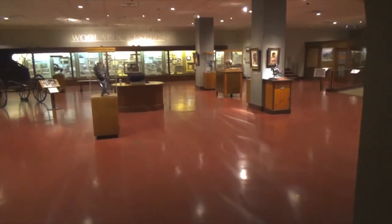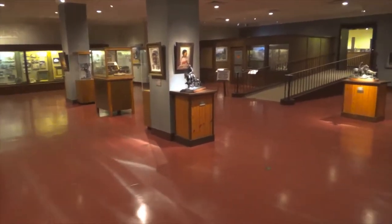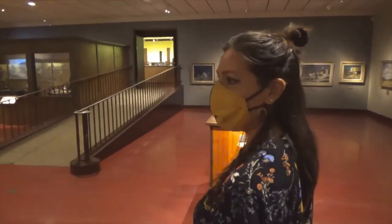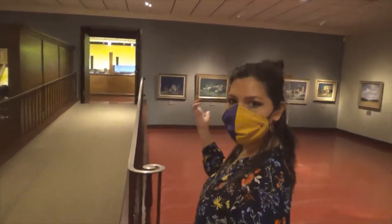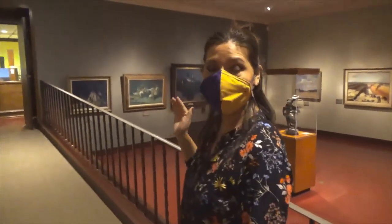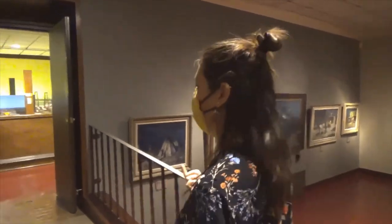Okay, so we're coming into the last thing we wanted to show you. They have a toy room. And even though you can't actually touch the toys, it's set up where you can push buttons and you can watch things happen. So I can hear it right now, there's a train going. So there's gonna be a whole bunch of different things we can do in here.